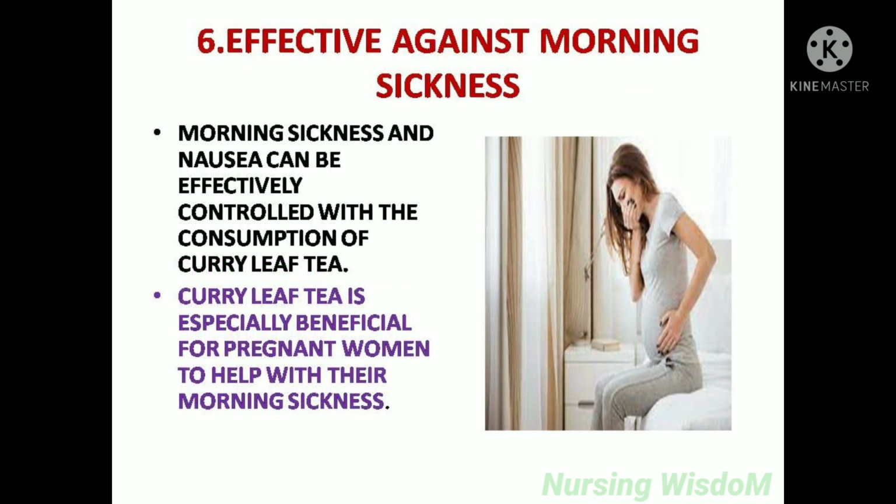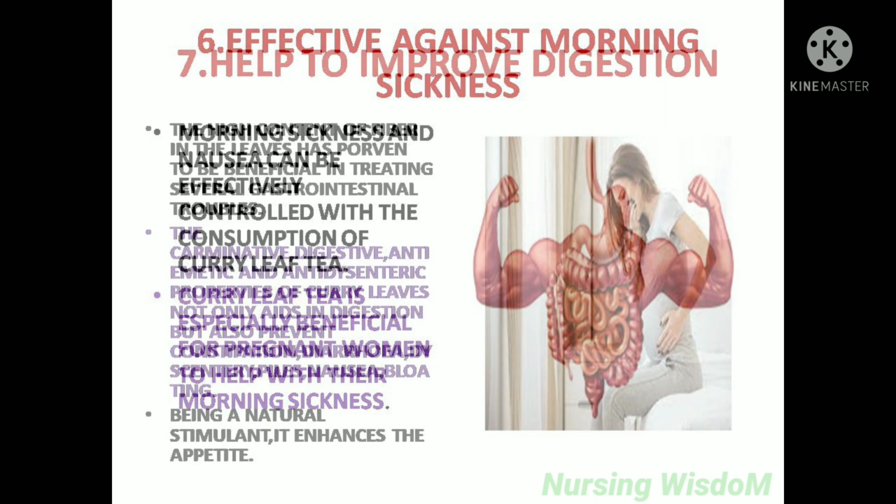Effective against morning sickness. Morning sickness and nausea can be effectively controlled with the consumption of curry leaf tea. Curry leaf tea is especially beneficial for pregnant women to help with their morning sickness.